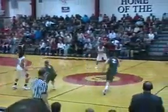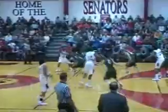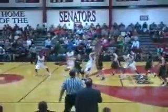Cook. Nice cut inside by Gesner. Gesner off the glass and it rolled off. That's one you almost got to take one dribble and go for the layup. Oh, yeah, there's no doubt. You got to go all the way to the basket. There was nobody between him and the basket, and he only had 3 feet left. He's got to go all the way to the hoop. But a good set right off the inbound, or right off the half.